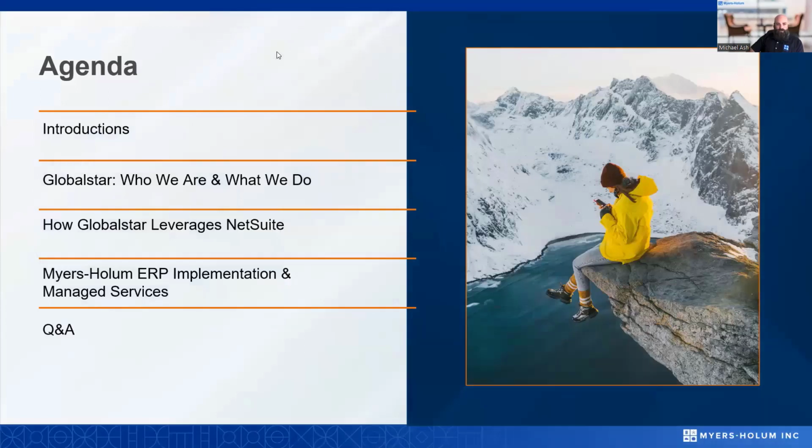I'll go ahead and run through the agenda real quick. Obviously, we took care of introductions already. We're going to then turn it over to Rebecca to talk about Globalstar a little bit. We're going to dive in to see how Globalstar uses NetSuite. I'm going to quickly touch upon Myers-Holum and how we use our managed services section, and then follow it up with our question and answer.